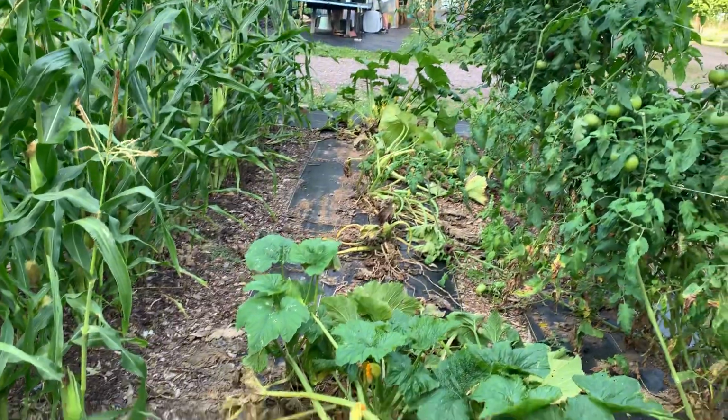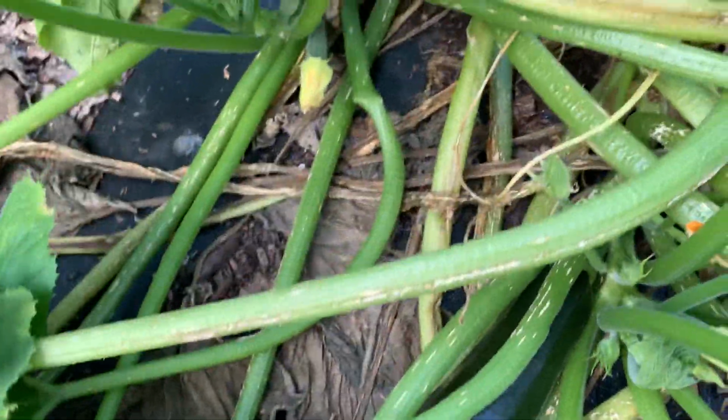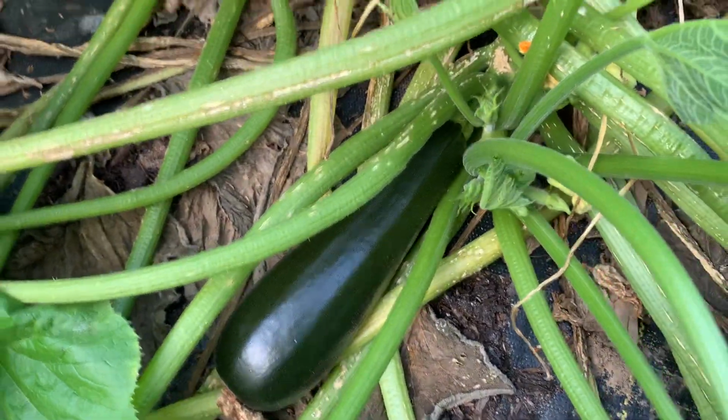And then there's zucchini from there down. They're about spent. There's still some zucchinis. I need to harvest that one. I'll come in and pick it later. These I'll prune back.